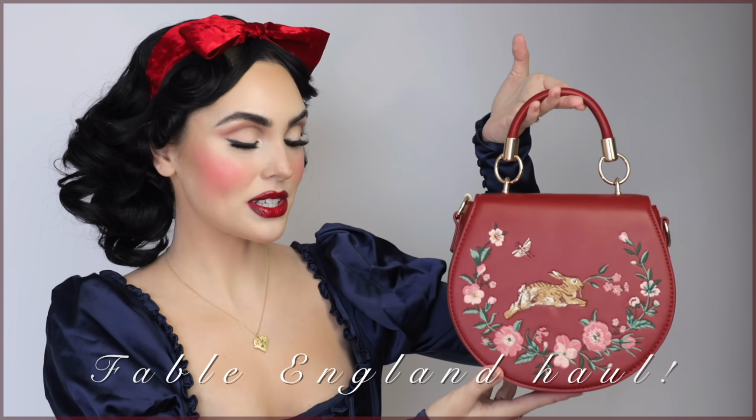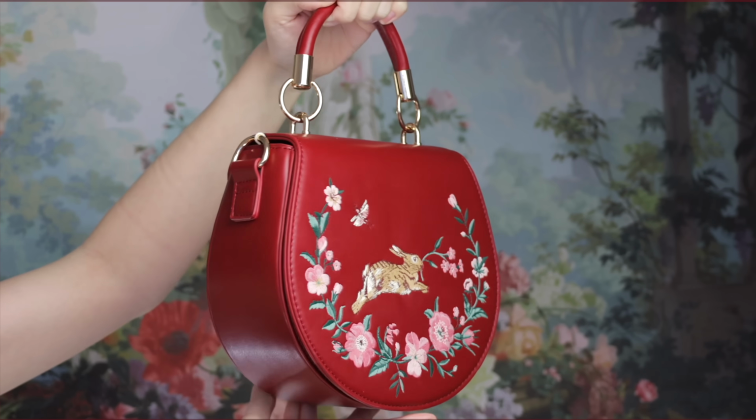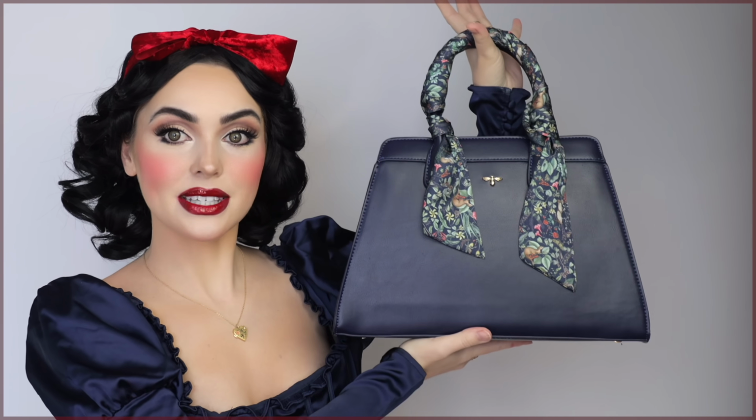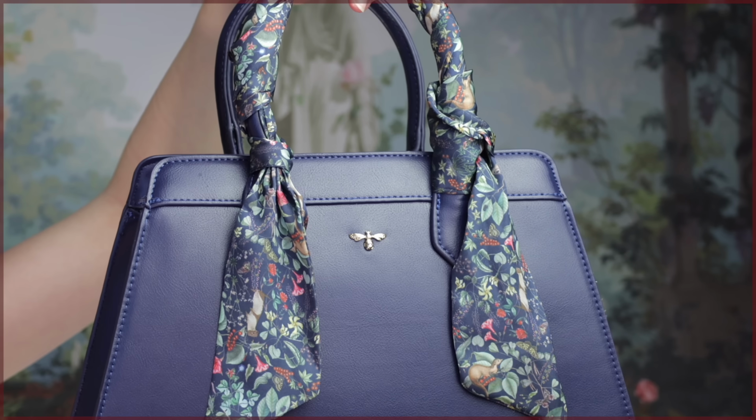They sent me over this new purse and I love it. This is the running buddy, bunny saddlebag, and it has a little handle here, but there's also a long strap that comes with it as well. I just think it's so pretty, and that people who would like Snow White would also like something like this, so I thought I would include it. I also have this navy purse as well with a little bee. We have an enchanted forest design on here.